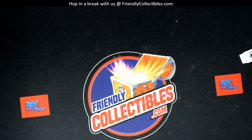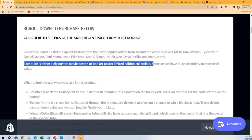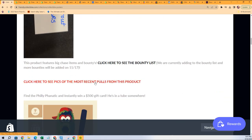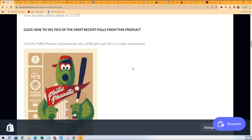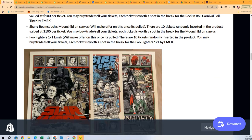This has been a really neat product. There's even a page where you can look at some of the hits that have come out of it. Each tube was a gig poster, movie poster, pop art poster, limited edition. They have some great resale value. That's what the tickets used to look like. I guess now they were different. There was a lot of cool hits in it.